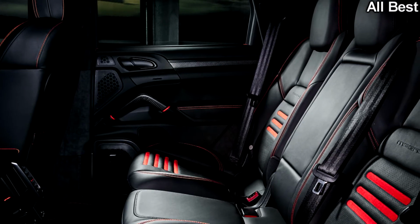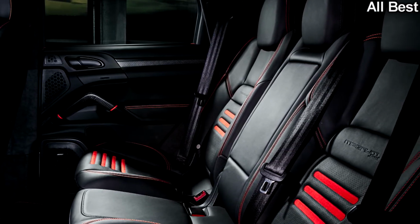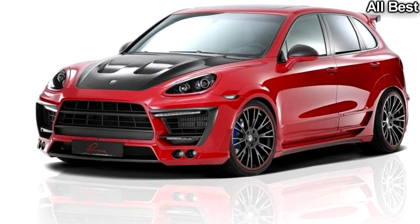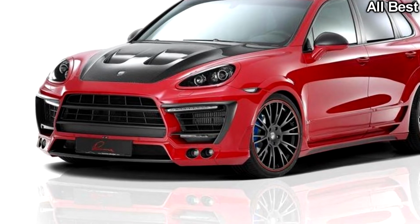Porsche Cayenne by Lumma Design. Some of the programs here have some age to them, including this one from Lumma Design. Presented back in 2012, Lumma Design was able to develop its own wide-ranging engine upgrade program for most of the members of the Cayenne family at that time.